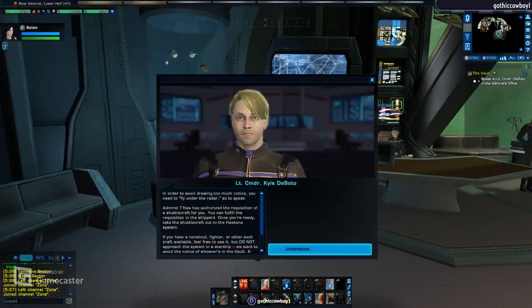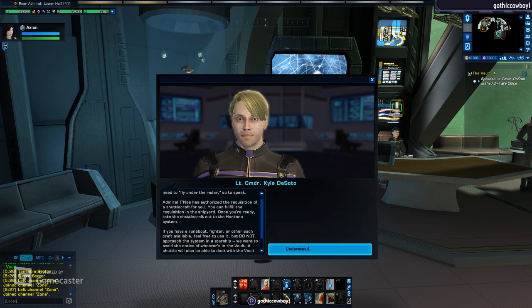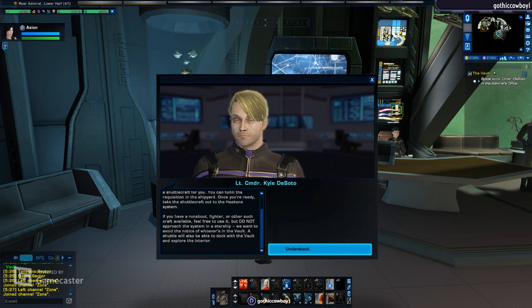In order to avoid drawing too much attention, you need to fly under the radar, so to speak. Admiral Tenet has authorized the requisition of a shuttlecraft for you. You can fulfill the requisition in the shipyard. Once you're ready, take the shuttlecraft out to the Halcona system. If you have a runabout fighter or other such craft available, feel free to use it, but do not approach the system in a starship. We want to avoid the notice of whoever's in the vault. A shuttle will also be able to dock with the vault and explore the interior.